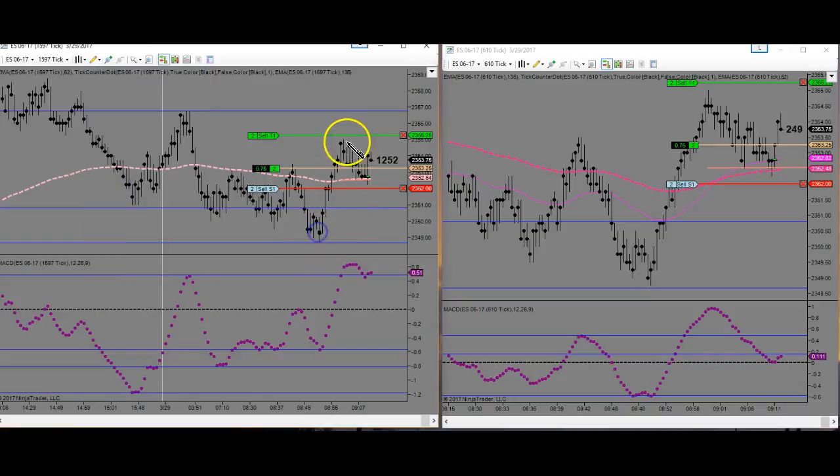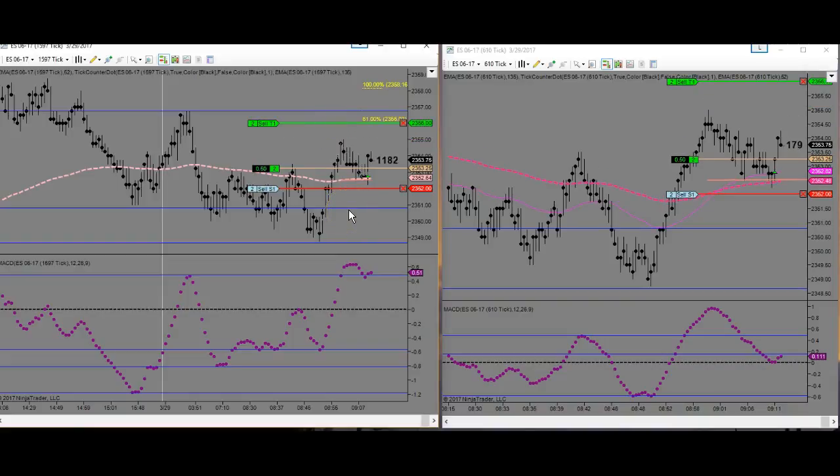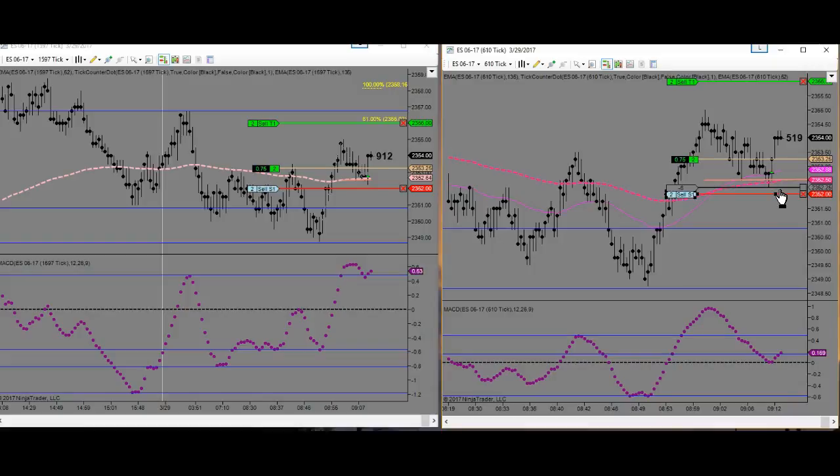Let's see here. Let's go up to at least a 61%. If this turns around, we'll be prepared to take it out. This tiny little bar, we're going to watch this. You really want to see this push up. Pull up one more tick. Things are starting to move in the correct direction.